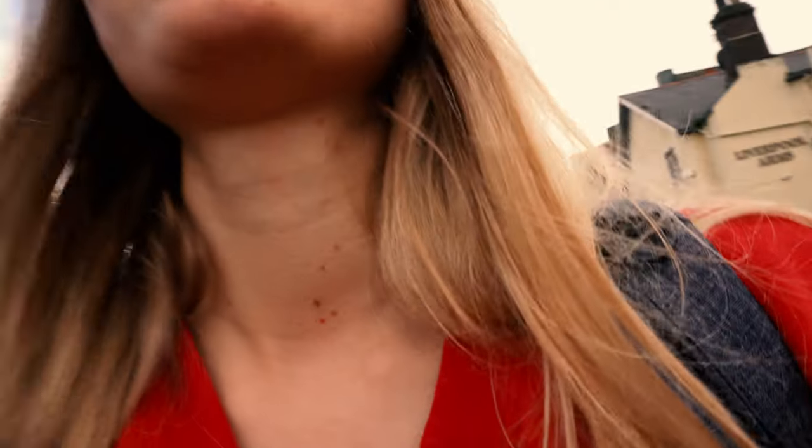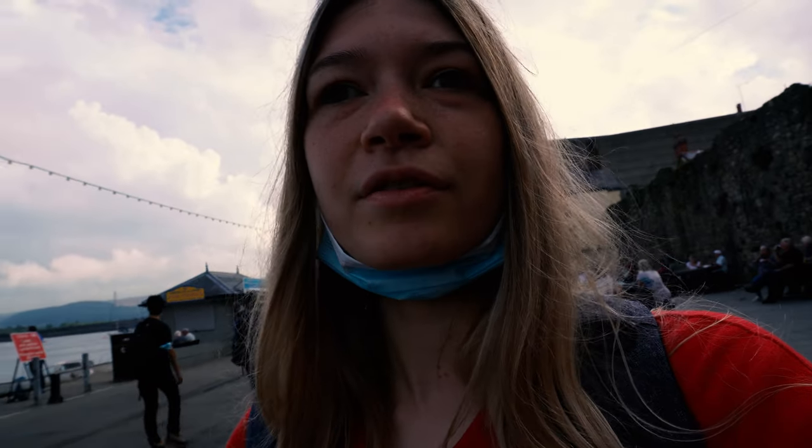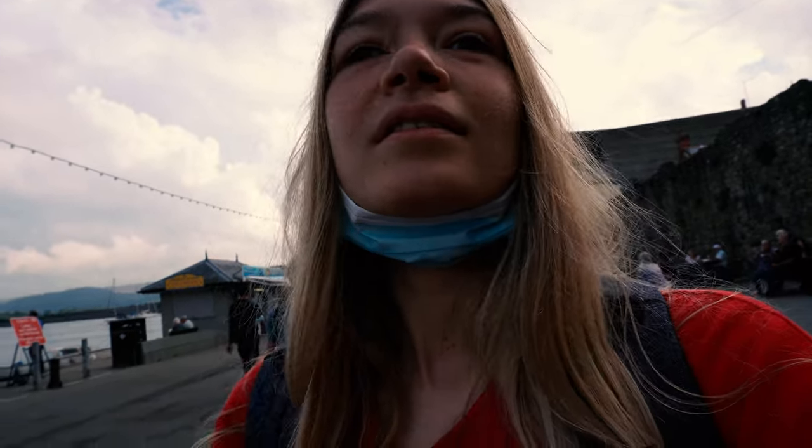So right behind me is Conwy Quay and we're just approaching the smallest house in Britain. It's very exciting. You can see it. There's a big queue outside. Just in the queue for the smallest house in Britain.